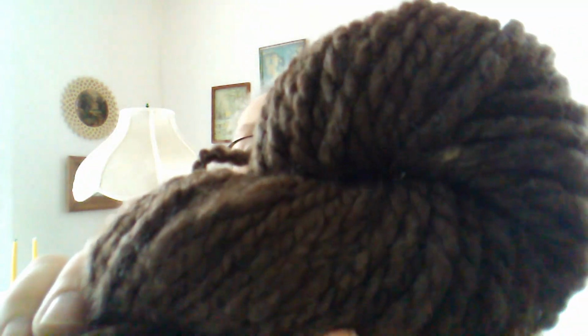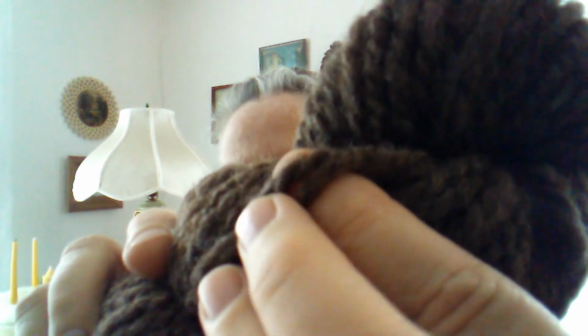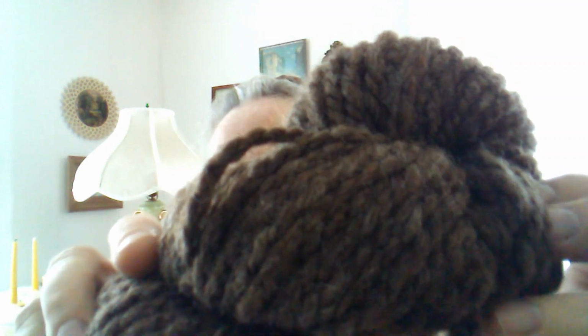Some more I wanted to say about that spinning for the sweater. First, I wanted to show you, let's see if I can get that. This is the yarn, the brown yarn that I spun. I think you can see how thick it is. And that's a 2-ply. So I just thought I'd show you up close.